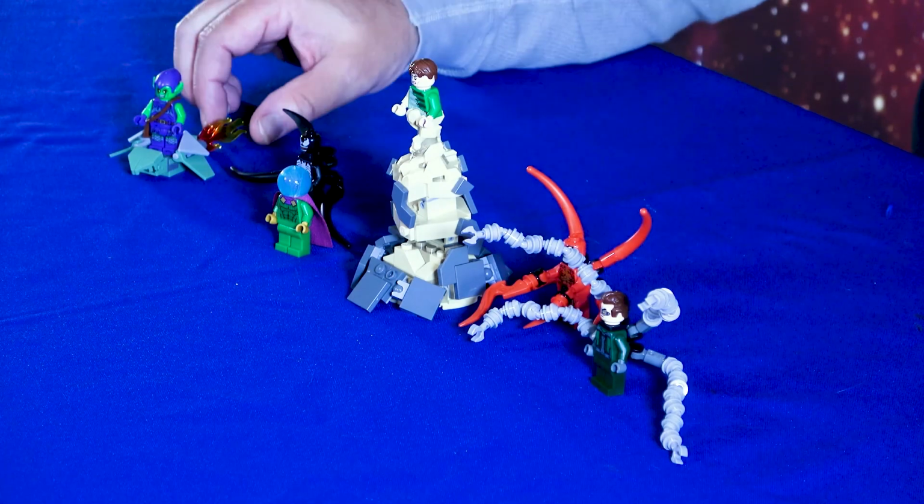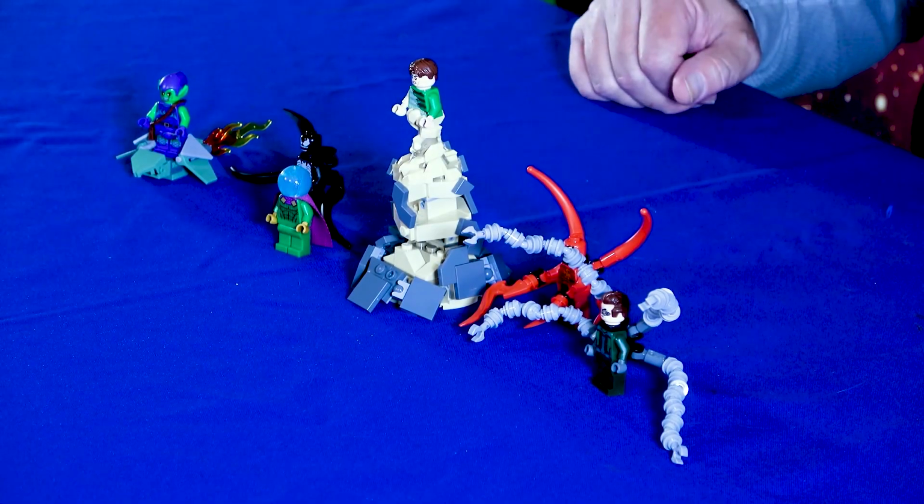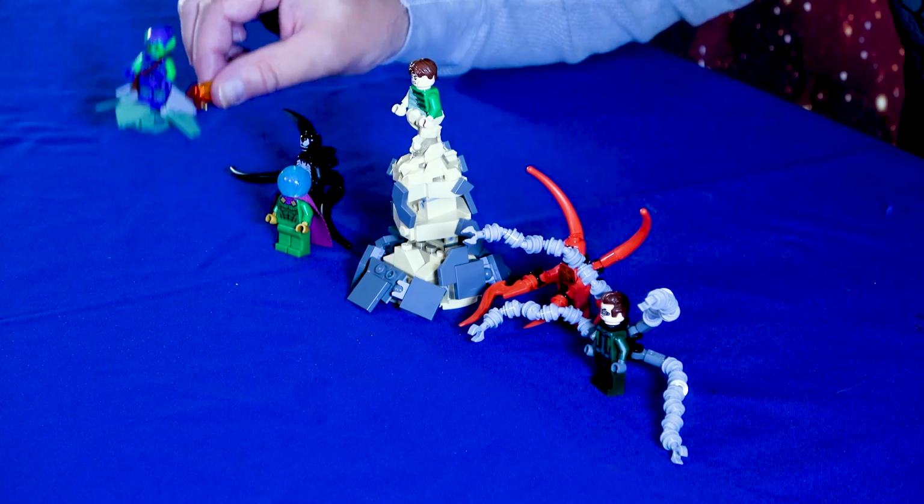Green Goblin, of course, on his little glider. And as you saw in the building, he's got his little clear peg that he hangs out on because he is blasting through the front of the building on this glider. It's a pretty cool figure. I really like that. I love the bright green and purple that they're using with it.